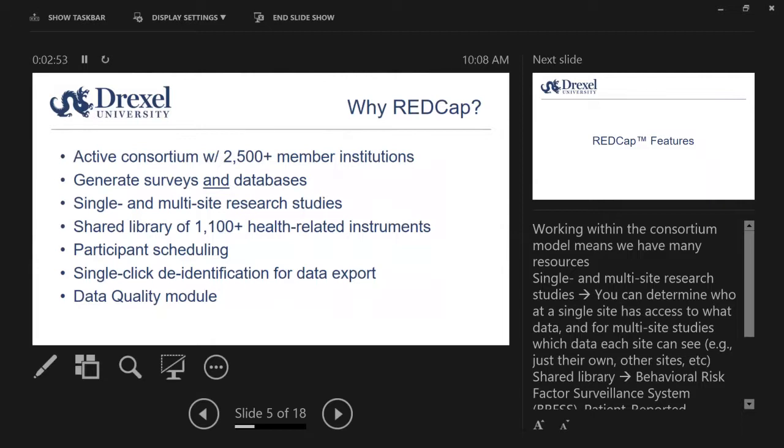REDCap lets you work with multiple sites. So if you had collaborators at Jefferson and Temple and Drexel was the PI site, you could grant access to your study team members at Temple and Jefferson to work within the same project. REDCap is a shared library of more than 1,100 health-related instruments. If you generally use standardized tools, you can pop these right into your REDCap project. You don't need to create them from scratch. And participant scheduling, the de-identification, and the data quality module are all unique, and I'm going to talk about those in a little bit more detail in a moment.